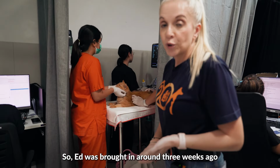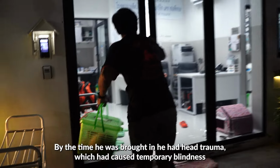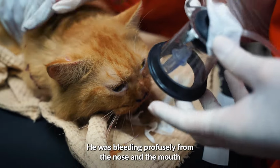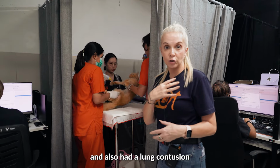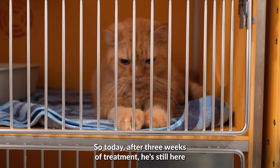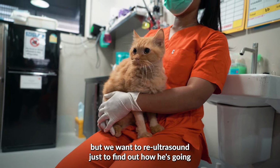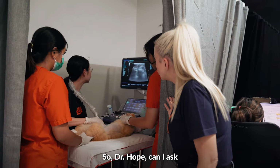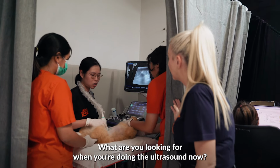So Ed was brought in around 3 weeks ago after suffering a road traffic accident. At the time he was brought in, he'd had head trauma, which had caused temporary blindness. He was bleeding profusely from the nose and the mouth, and also had a lung contusion. So today, after 3 weeks of treatment, he's still here, but we want to re-ultrasound just to find out how he's going. So Dr. Hope, can I ask, what are you looking for when you're doing the ultrasound now?